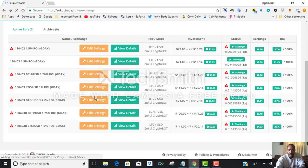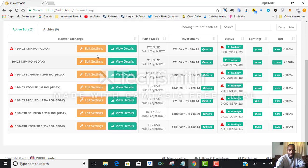Okay, so right here, this is basically the major bot, and I can go into any of these view details and see all 7 of the bots. We see where it says 72 equals 7 times 10.29. Right now I have 7 mini bots, and they're all equally trading $10.29. After a certain amount is reached, it will take my earnings, break it down and divide it out into the 7 mini bots.